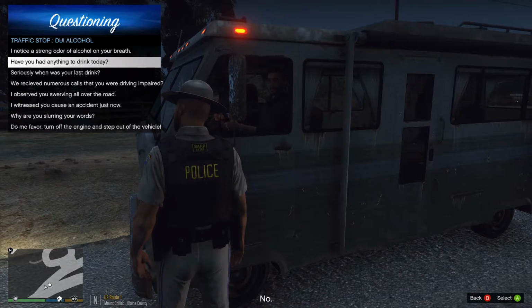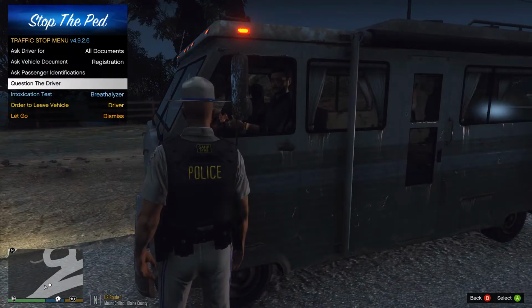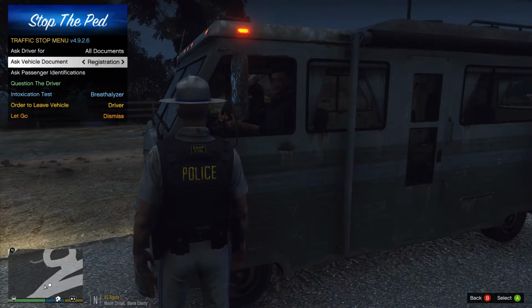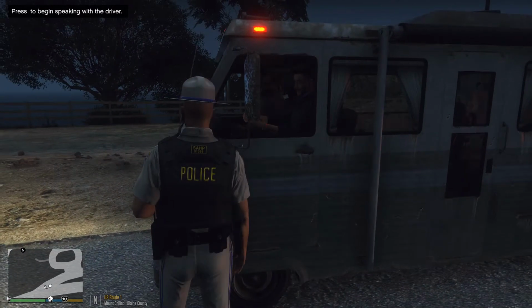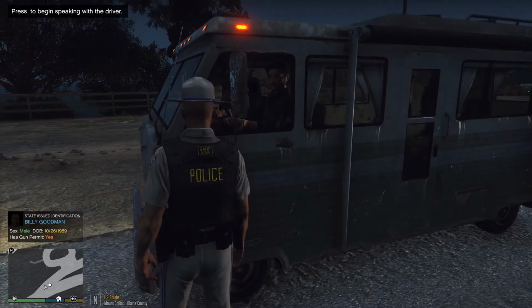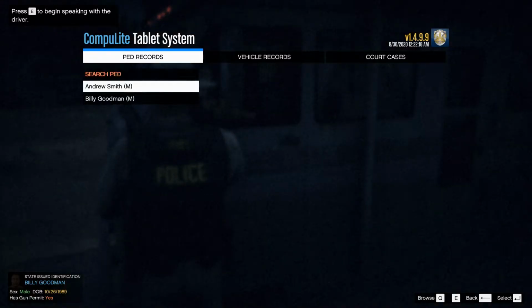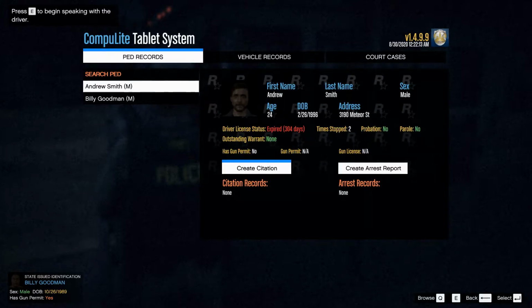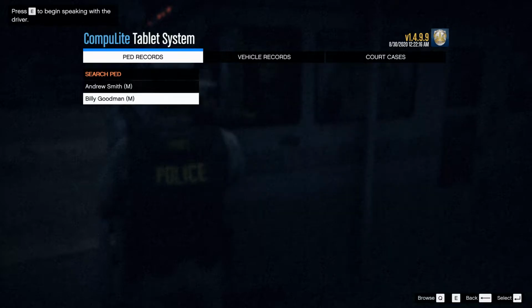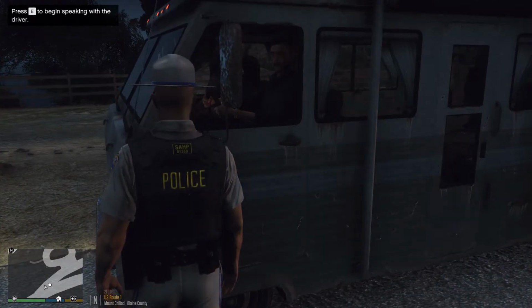Have you had anything to drink today? No? Okay, I can smell alcohol coming from the vehicle, okay? Let me see if I can get the passenger identification. Sir, in the passenger seat, can I get your identification as well? Billy Goodman. Thank you. Okay, he has a gun permit. Let me check his record here. I didn't check whether he's got a gun permit either. No, he does not. However, Billy Goodman does. Handguns and long guns. Okay, he doesn't have any, he's not on probation, no outstanding warrants or anything like that.